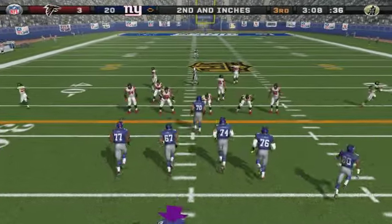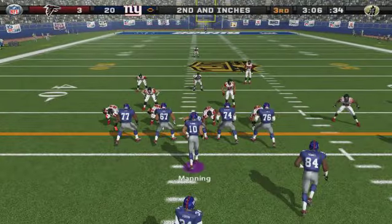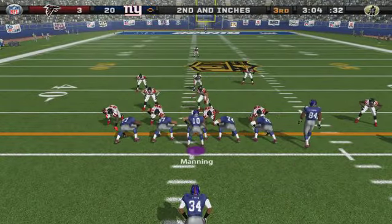Here we go, baby. What screen? Deuce it, deuce it. Let's go, D. Great shoot.